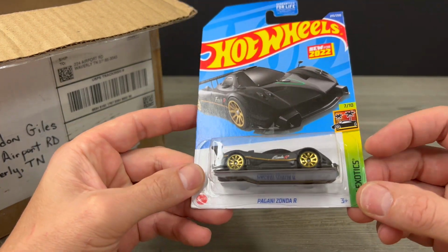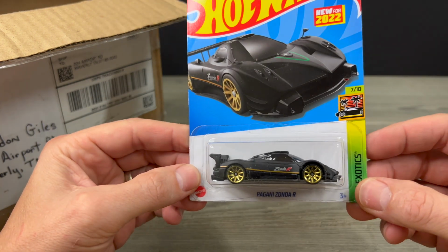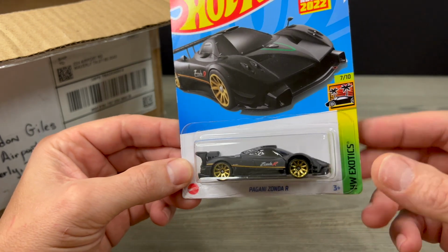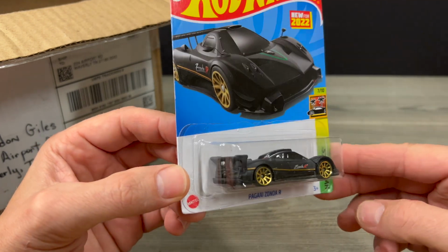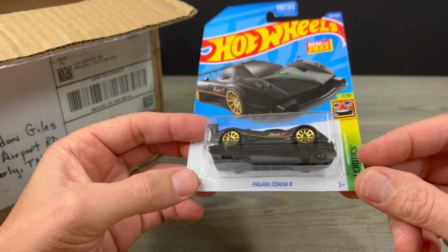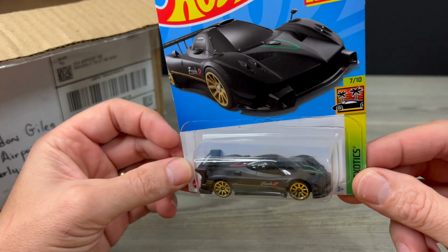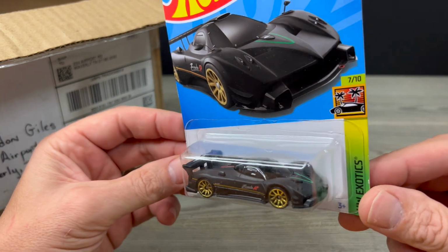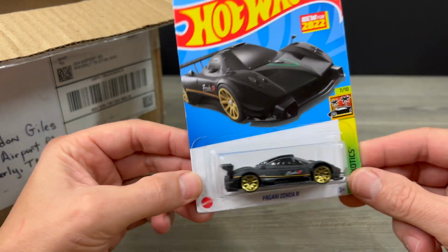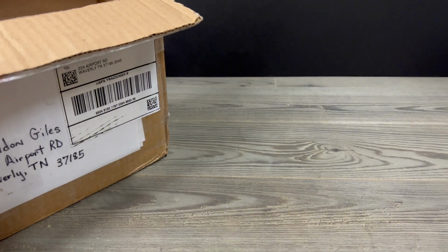But yeah, Pagani Zonda R. This is probably one of my favorite Hot Wheels castings of 2022. I plan on doing a favorites mix towards the end of the year when all of the cases get out and distributed, and let you know what my favorite stuff is. And this one, I can tell you right now, is probably going to be at the top of the heap. Very well done casting, very nicely done. Can't beat that for what, $1.24 now or whatever they're charging for them.